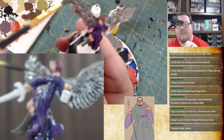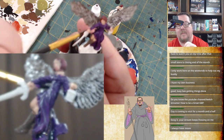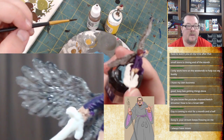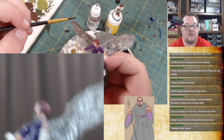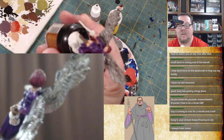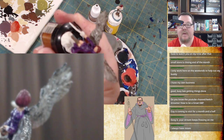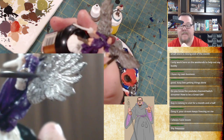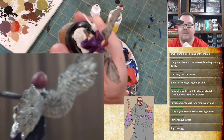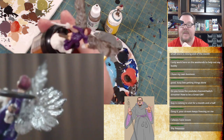Yeah, I think I'm going to be happy with this. Kind of a weird use for a wash, but whatever works, right? Just give it that kind of shadowy look. I think that's coming out okay. I mean, once it dries, it won't be so shiny. Let's see if we can get rid of some of the pooling over here. It probably would have been a good idea to just paint this a light gray first and then put a gray wash on it, but hey, we're learning.